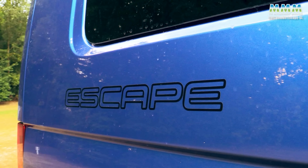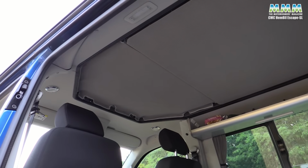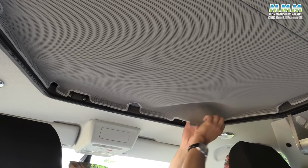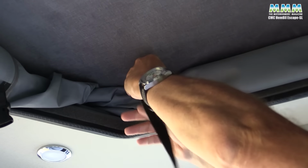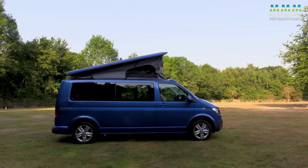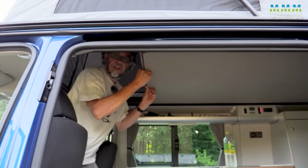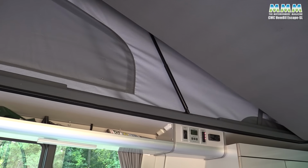With the roof down, there's this neat cover so that you don't see any of the canvas sidewalls of the campervan roof. So the first job is to just pull that out of the way and then simply undo straps that hold the roof down when you're driving. You just give the roof a bit of a shove and the gas struts do all the hard work for you. Then with the roof up, you just need to push the bed out of the way. Again, gas struts do all the work.